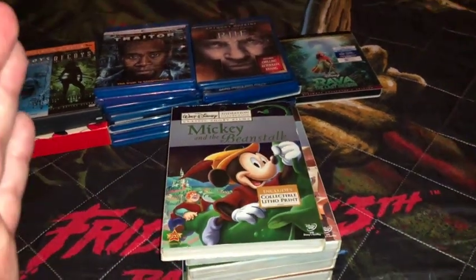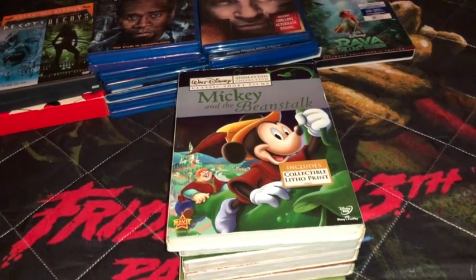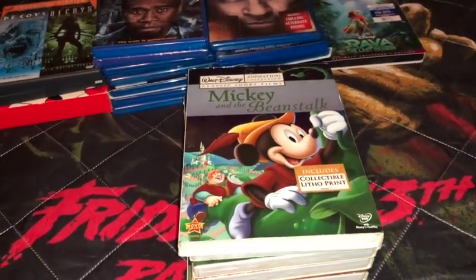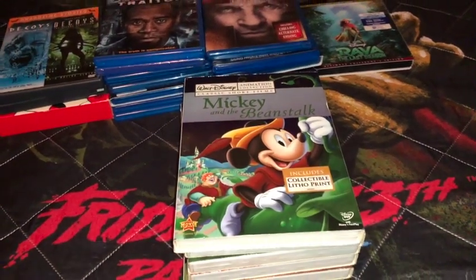But I got these 7 for $40, and I had been watching for these for many years now. I wanted to get a good deal for it. When I saw them for $40, I jumped on it. I don't know if I'll ever see these again.